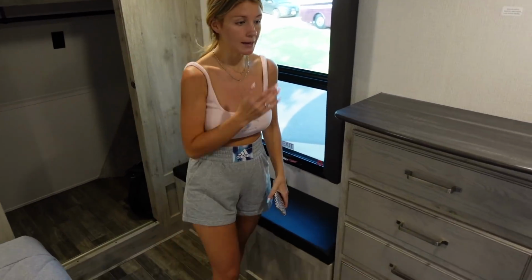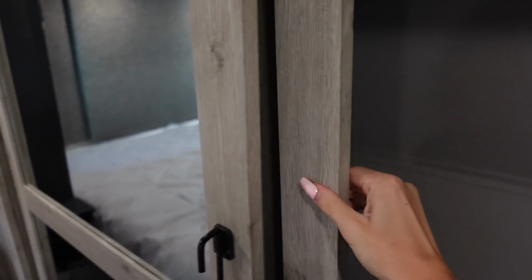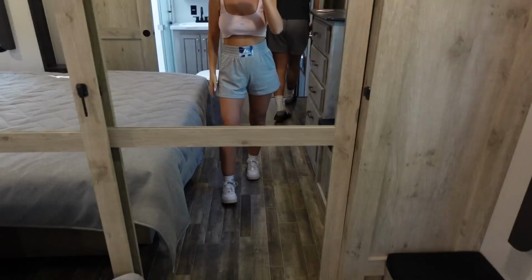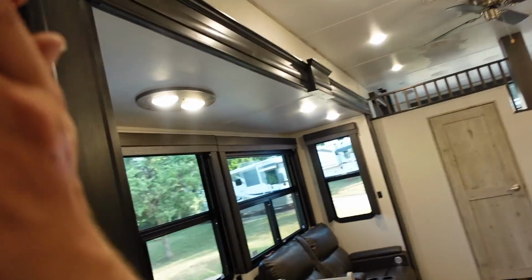Go in there and show them the depth of that. It's small, but compared to RVs, this thing is massive. And having this full body mirror is amazing to see the full body outfit. All right. There's a bunch of sawdust and everything around here too because we just got this.